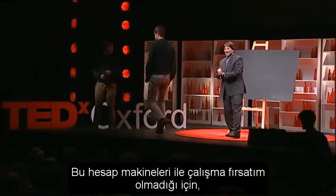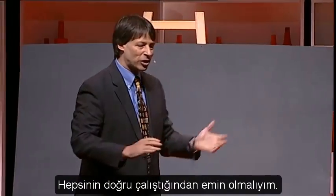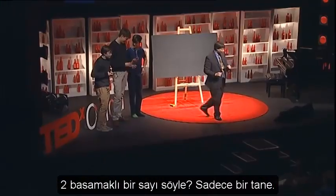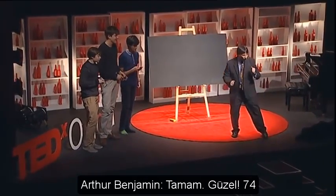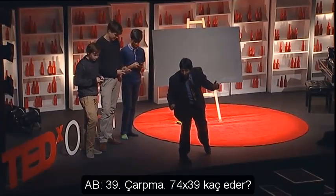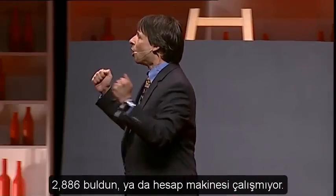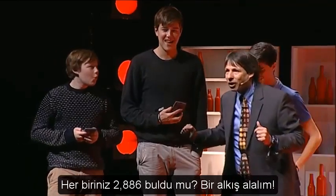Awesome. Now, since I have not had the chance to work with these calculators, I need to make sure that they are all working properly. Would somebody get us started by giving us a 2-digit number, please? Just yell one out. 74. Oh, okay, that's fine, 74. And another, how about another 2-digit number? How about on this side? 39. Multiply 74 times 39 on the calculator. Make sure you get 2,886, or the calculators are not working. Do each of you get 2,886? Give them a round of applause.